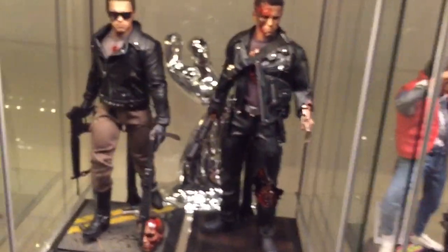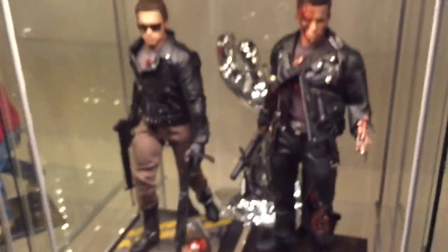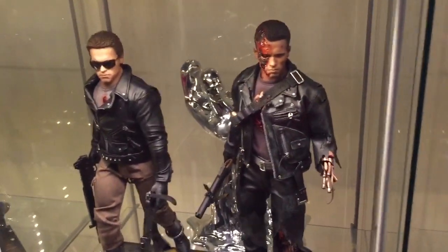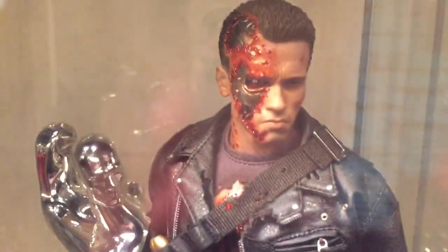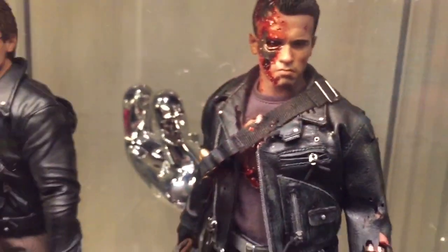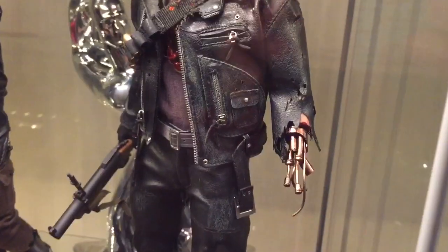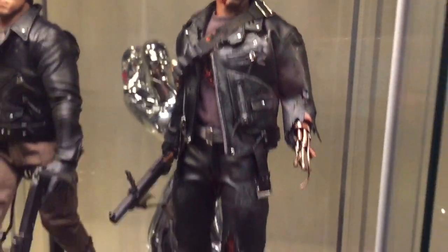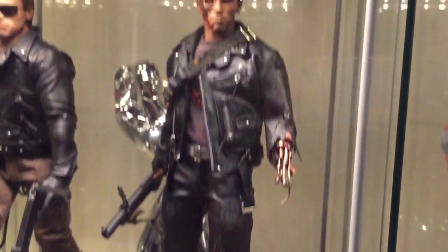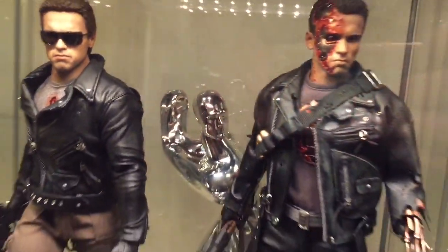Moving on, my latest figures, and been wanting these a long time, but they're very expensive, especially DX13. Very expensive. Finally got them. Great price. I knew I was always going to have this more extreme battle damage version of it. It's just a beaut, man. Team 1000, kind of stalking them right there.